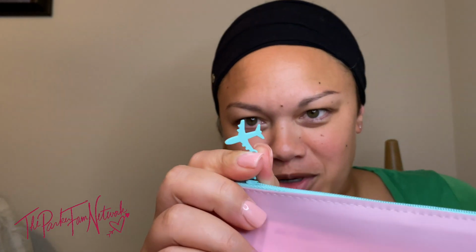it's July. Oh, I'm so excited. Dun, dun, dun, dun. I think everybody gets the same bag, so this is what the bag looks like. I think it's really cute. I gave my mom the last one. And look, a little airplane on the zipper here.